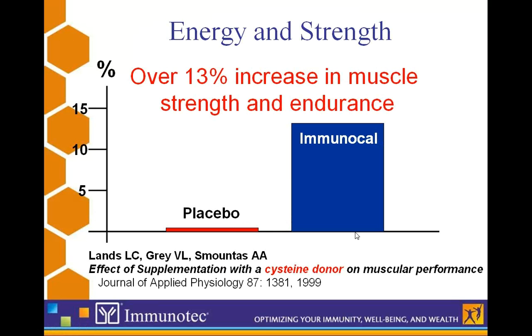E for energy. Beautiful study was done, published in 1999 in the Journal of Applied Physiology. Healthy young athletes for 6 or 8 weeks, placebo-controlled study, and the athletes who were using the Immunocal saw a 13% increase in their muscle strength and endurance as compared to a very, very slight increase for the athletes who were on the placebo. So that's huge for athletes, but it's huge for anybody who just wants to stay well and strong throughout their whole lifespan.